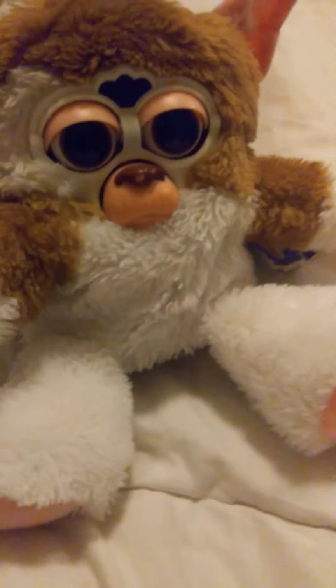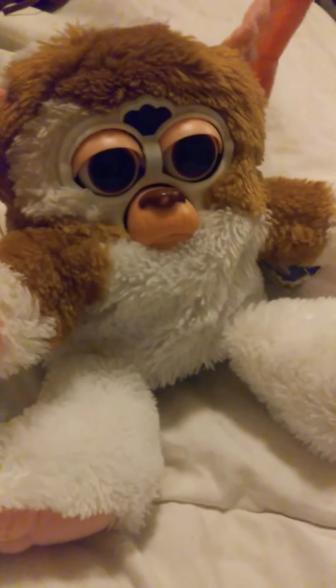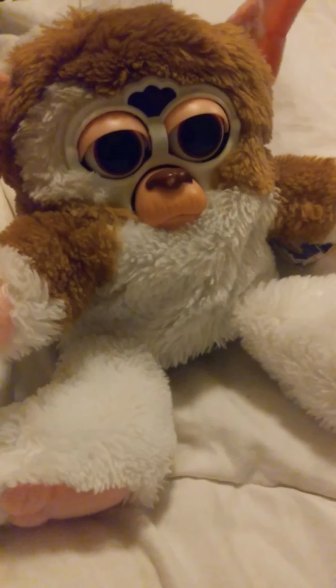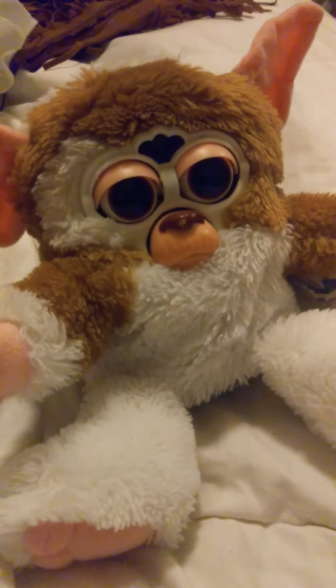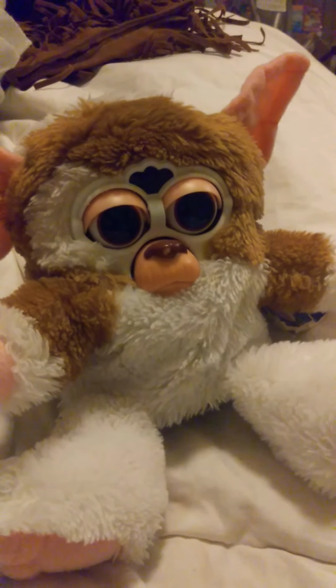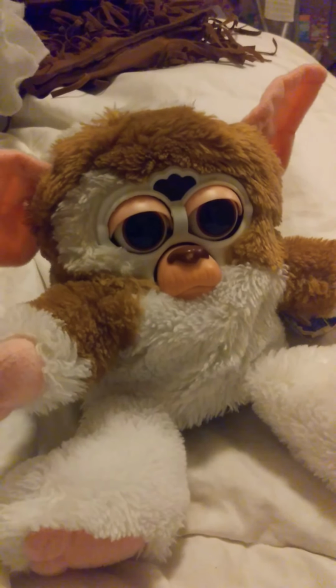So yeah, he's about to go on to my shop. And he just had a sanitizing cleaning bath. He wasn't that dirty. There was just a few little spots. And I just wanted to get him clean real quick and make sure he was ready to go out the door and go online. So I'm about to take some pics, and I'll talk to you guys later.